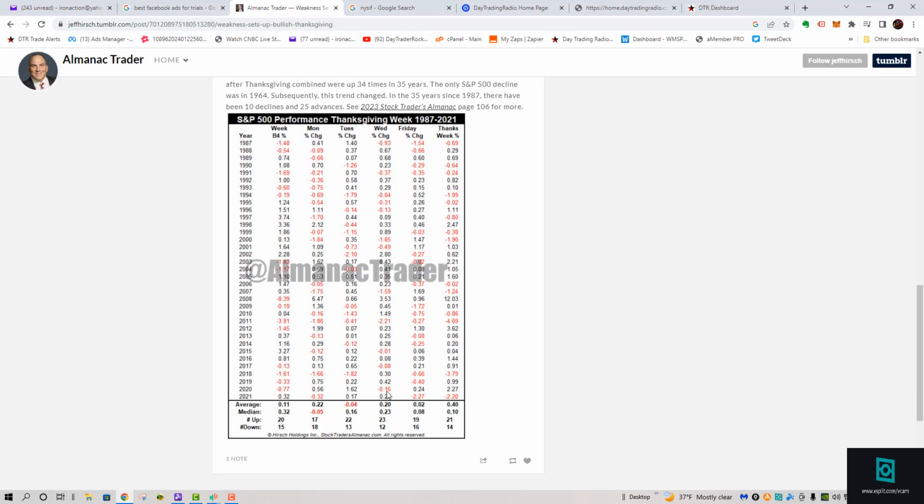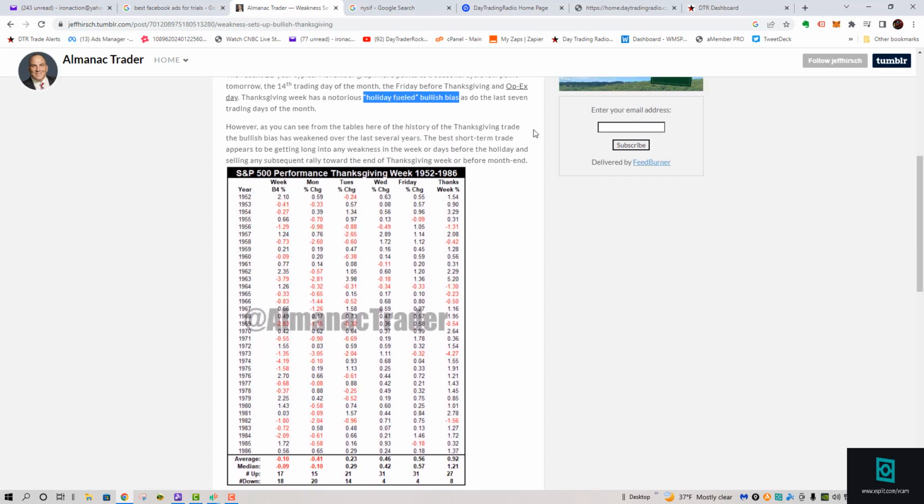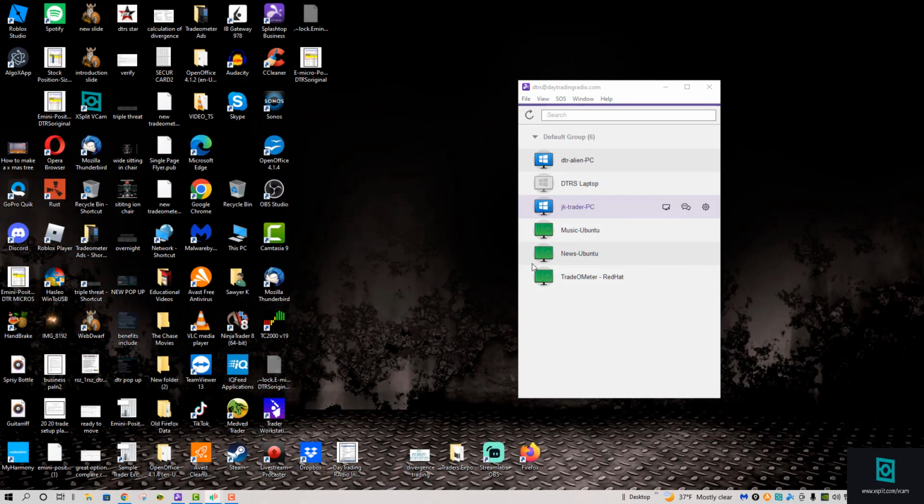But tomorrow and Wednesday are the important days. I think we should see a bounce. I'm taking a look at the futures right now, and they were starting to climb back up. All right, so that's something that we're looking at: a rally tomorrow into Wednesday.